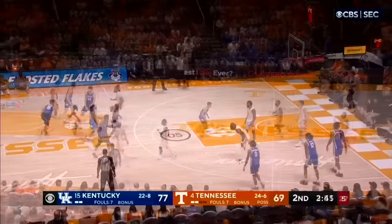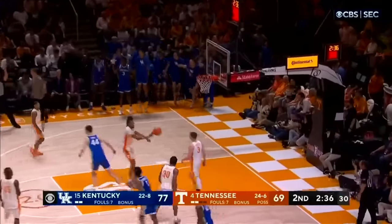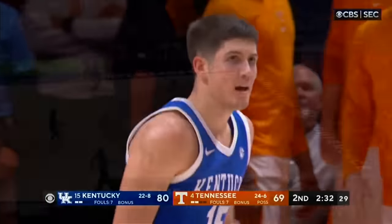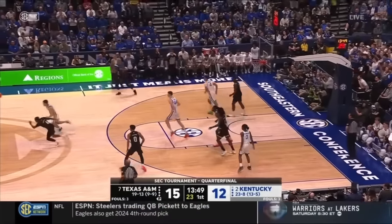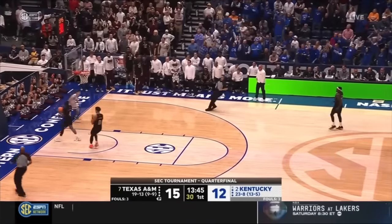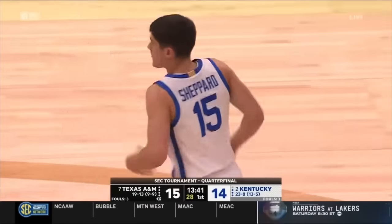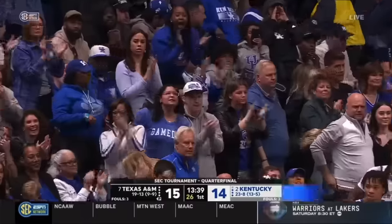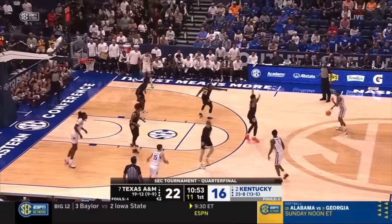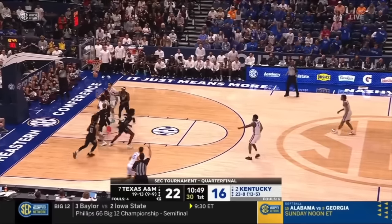They are playing it. Screen. Avisic. Sheppard again. Yes. Gosh. Reed Sheppard. Ice in his veins. And Sheppard knocks it back with the steal. First bucket for Reed Sheppard tonight. Sheppard gets another look from three and drills this one.